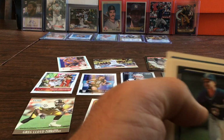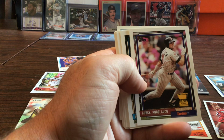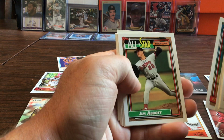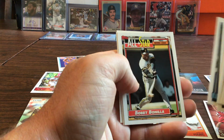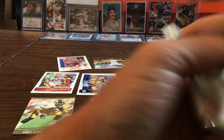All right, here we go. This was 92. So we're just looking for Hall of Famers here. Chuck Knoblauch Gold Cup card. Gerald Clark, Merker, Jim Abbott, Jason Pruitt, Carney Lansford, Steve Farr, Bobby Bonilla, Paul O'Neill, and Jim Deshaies.